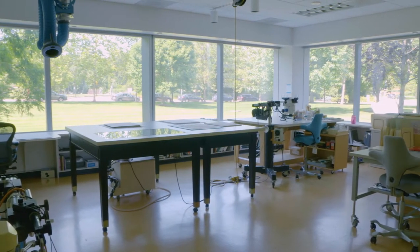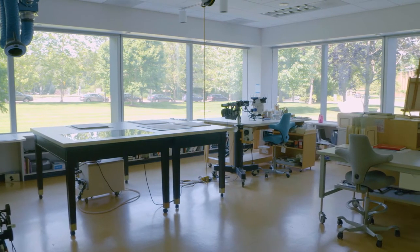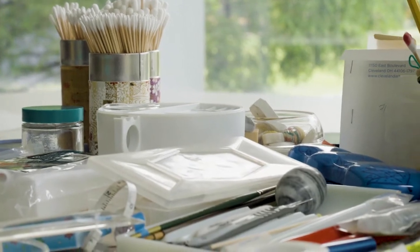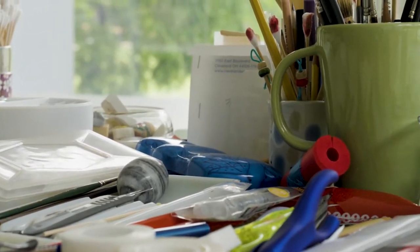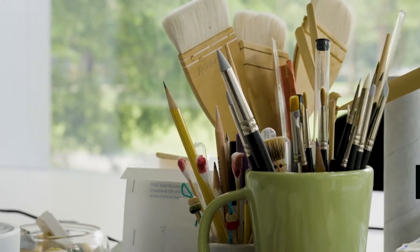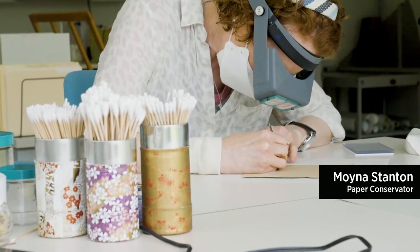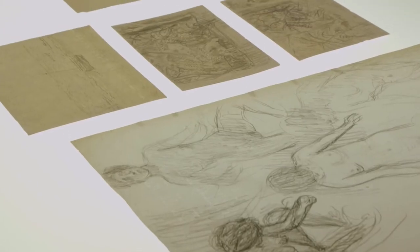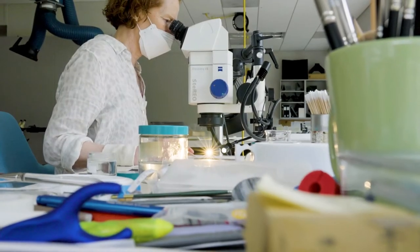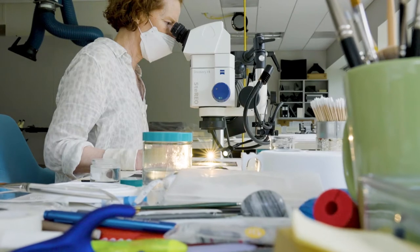Spacious and bathed in natural light, the Cleveland Museum of Art's Paper Lab is ideal for caring for the museum's encyclopedic holdings of works of art on paper and related materials. As much as possible, for each work we strive to learn how it was made and to understand the artist's materials and techniques in a precise way. In addition to an artwork's physical attributes, we are mindful of cultural context and artist intent.